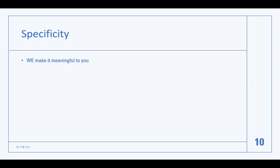Now, that being said, we're going to keep it challenging too. So once you get good at something, we're going to make it a little bit harder so that you keep getting better, because that's how you get better. That's how you get safer, and that's how you get stronger. And of course, always going to be making it applicable to you. So we're going to make sure you have a lot of input in this.